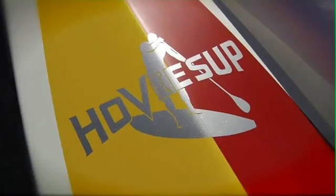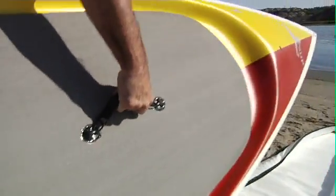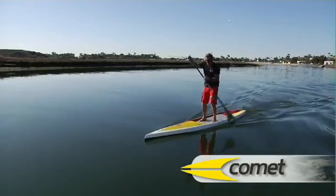Right out of the box, the first design was incredible. We made maybe about 5 to 6 slight modifications to it. And right now, I truly believe our board is the fastest board in the world, from flat to medium water.